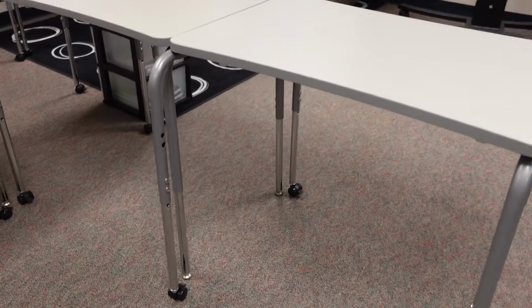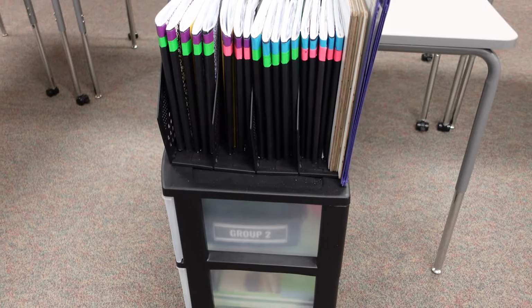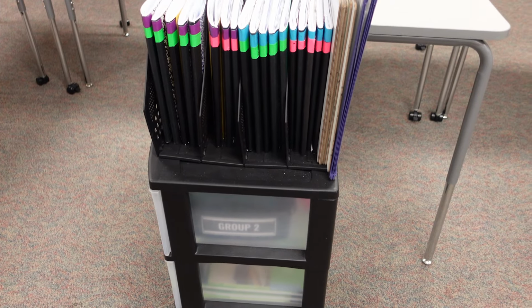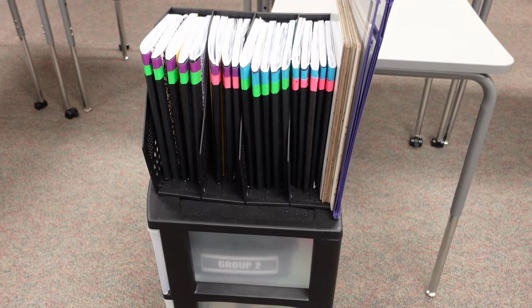And just to kind of show y'all, the reason I have these is because my desks are not like a traditional desk. There's no storage for student materials. And because we have a bunch of workbooks for Eureka Math, I needed somewhere to store their math and science notebooks as well. I prefer for them to stay in the room where students can quickly access them versus them carrying them back and forth.